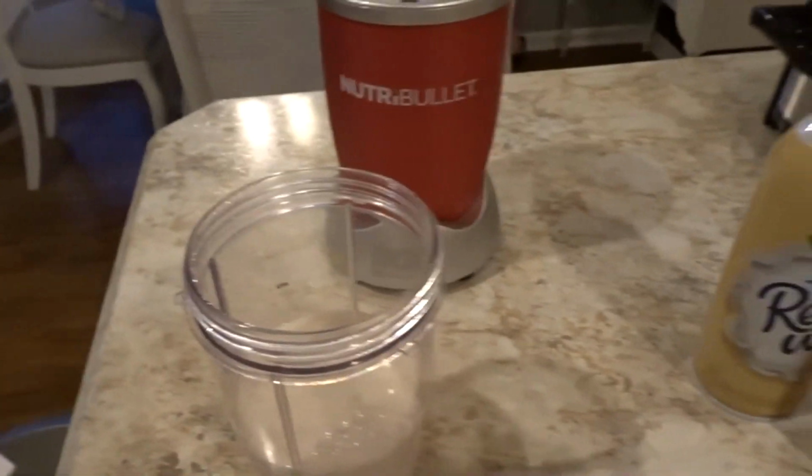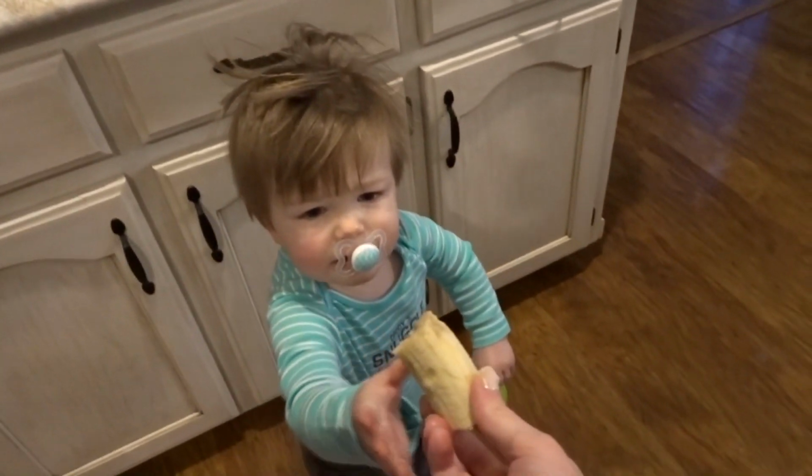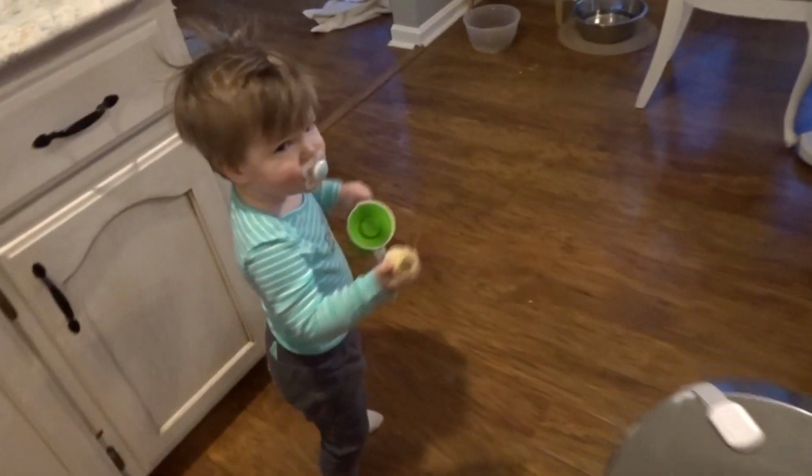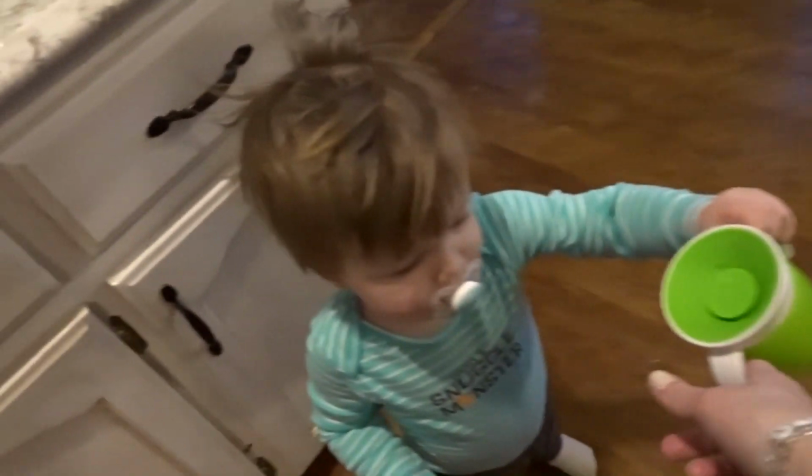Oh my gosh. Okay, I don't think I'm adding a banana today because it just is not ripe enough. But Jax likes them, don't you? You like banana? Thank you.